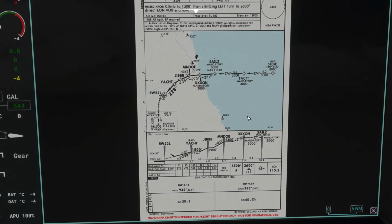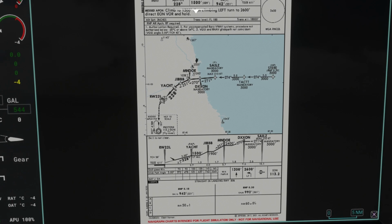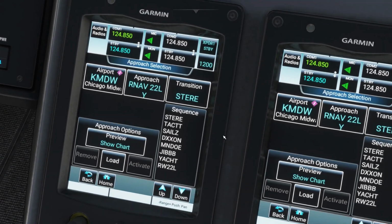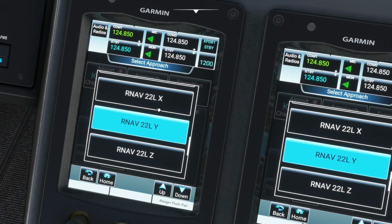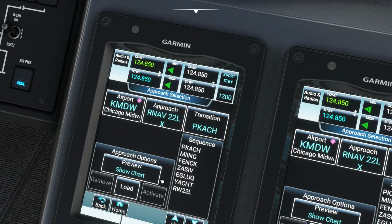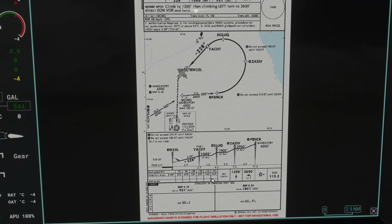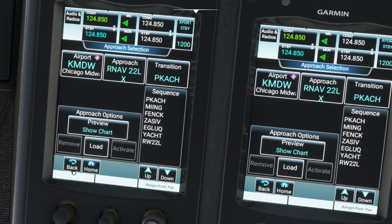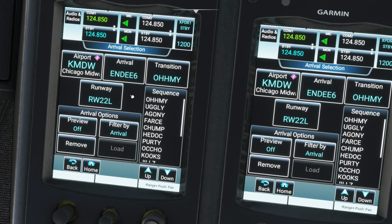Alright, that goes to STEER, is where the beginning of that one is. So let's take a look real quick. Let me see what the 22LX is. That's also STEER. Oh no, sorry. That's different. Alright, so that's basically just a circle around the land. 122 left. Alright, so let's do this. Let's take a look real quick.